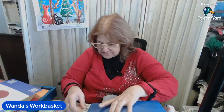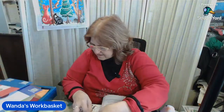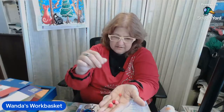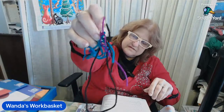I really do need my phone for the next bit because I don't know what to do without it. Okay. There's the Peruvian flag again. We come with a llama cutout. We have some pom-poms and a bead, one bead, if I didn't lose it already. Like I lost a couple other things. Is it all empty? I believe so. And we have yarn, a black, a purple, and a turquoise.